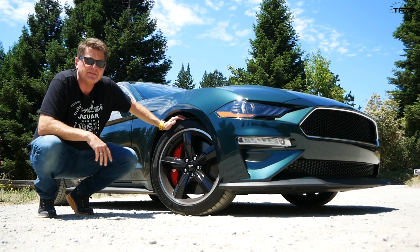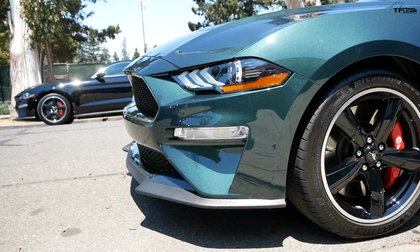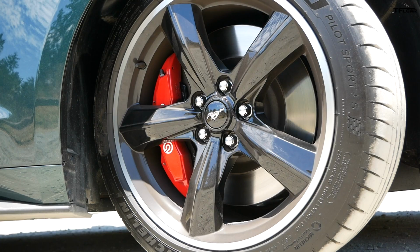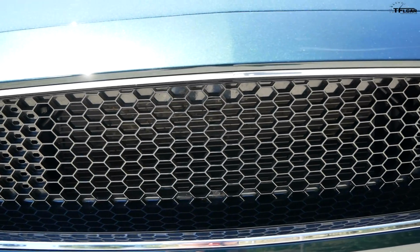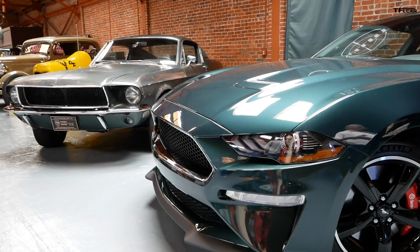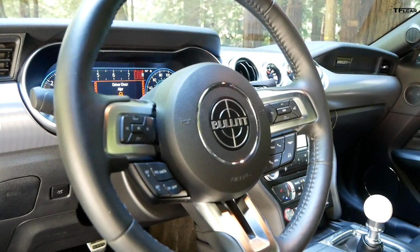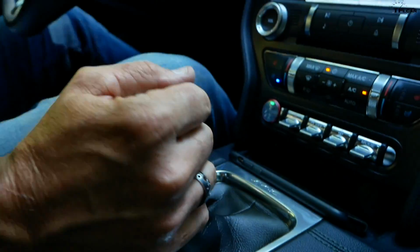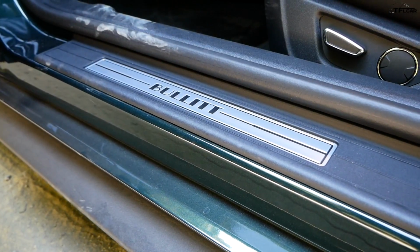How do you tell the Bullitt from a classic GT? Well, it's easy. First of all, it only comes in 2 colors, Highland Green and Shadow Black, go figure. Then you've got these classic 5-spoke wheels with these 6-piston Brembos on the front. The grille has a chrome bezel, very similar to the original Bullitt. You also have a big Bullitt badge on the back. It's in fact the only badging on this vehicle. On the inside there's that classic Bullitt cue ball, and if you don't know you're in a Bullitt, just open the door because the sill isn't illuminated, but it still says Bullitt across.